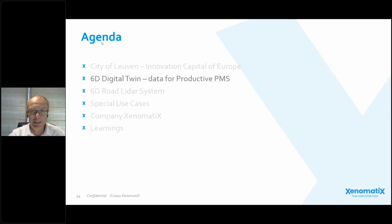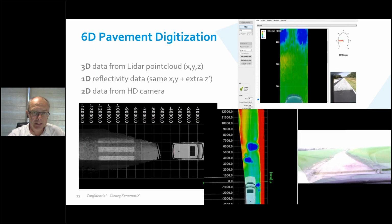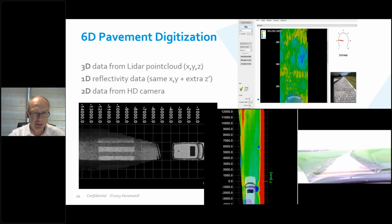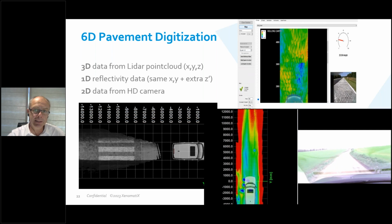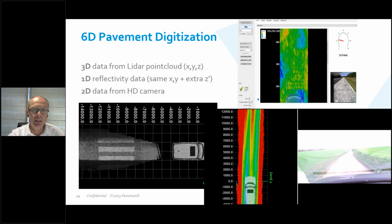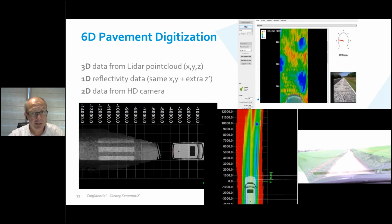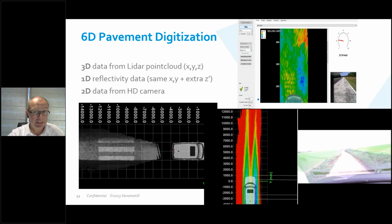So in the next section, we connect productive pavement management to the six-dimensional digital twin. The 6D stands for six dimensions, meaning three dimensions for the geometry of the road surface, one extra dimension to include pavement markings, really important, I'll come back to that later, and additionally, the two dimensions of the high definition photos that we take every 5 meters, not to have too much overlap. So that's the six dimensions.